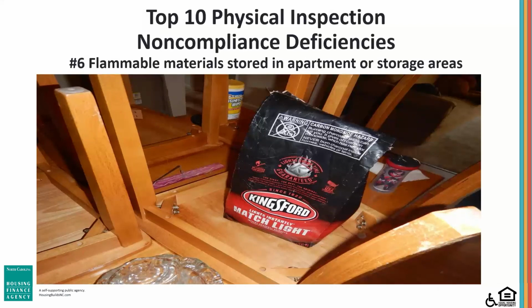Flammable material stored in the apartment. Make sure that we don't have match light, gas, or anything else that's flammable stored inside of an apartment or storage unit on the patio. They can store the match light on the patio, but they can't store it in the unit. If there's four walls and a roof, then you can't have flammable material stored. But if there's three walls, then you can, if one of the walls is open.